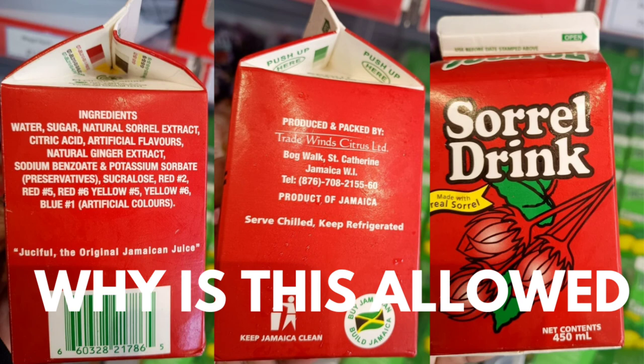Alright. In the 1970s, scientific testing pointed to red number 2, which is in the drink, red number 2, potential carcinogenic properties, causing intestinal tumors in rats, and it too was banned. This evidence is from Forbes. So you have 3 colors so far linked to cancer. Red number 2, yellow number 5, yellow number 6. Mail Online and Forbes.